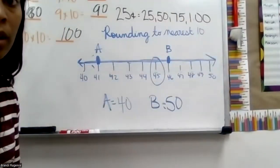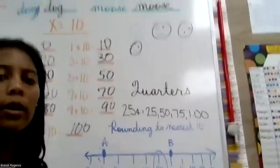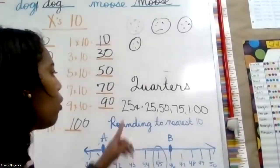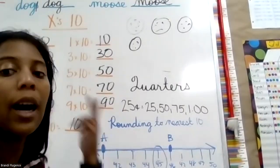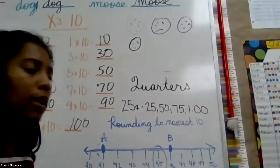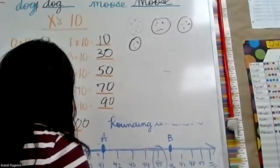All right, and today, guys, we're also going to learn how to count quarters. Remember, quarters are worth a total of 25 cents. When we count by quarters, our pattern is 25, 50, 75, and your dollar. Do we remember that? We should be fresh on that. That was something we learned in first grade. So let me go ahead and draw some coins up here.